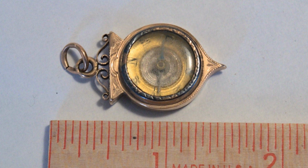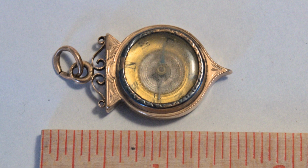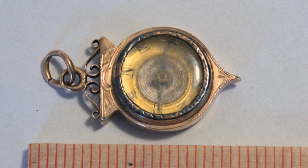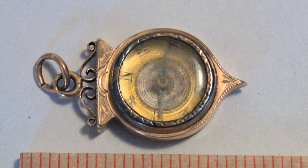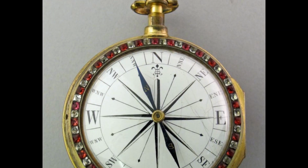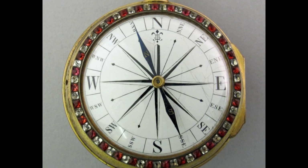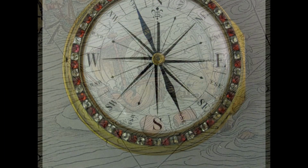Let's learn a bit more about the history of compasses. A compass is a device that indicates direction and is one of the most important tools in navigation. Magnetic compasses are the most well-known type of compass, and our compass is a magnetic one. A magnetic compass consists of a magnetized needle that is allowed to rotate so it lines up with the Earth's magnetic field. The ends point to what are known as magnetic north and magnetic south.